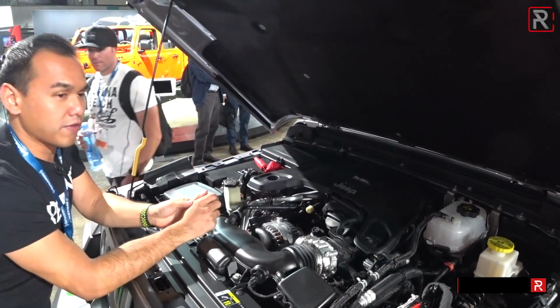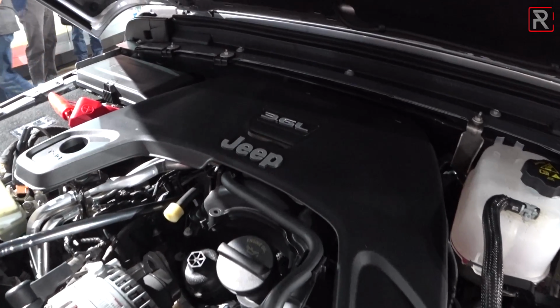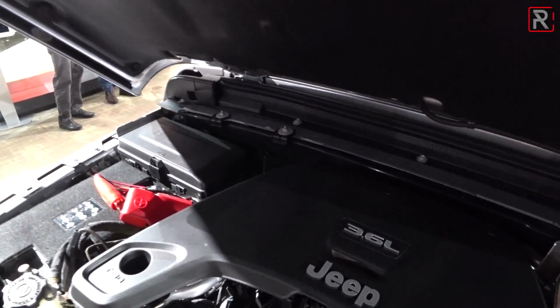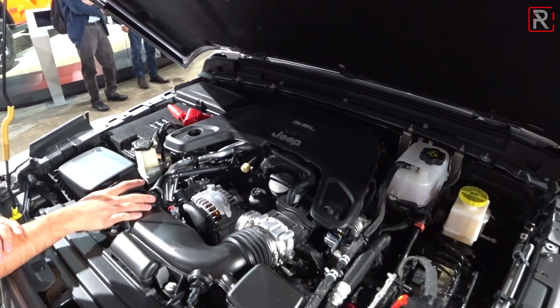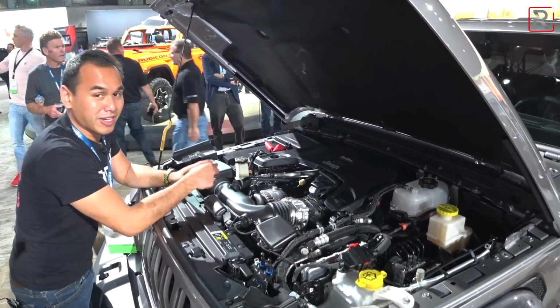It makes 285 horsepower and 260 pound-feet of torque. This will be the engine at launch when this thing goes on sale in March of 2019. Now, those of you who are looking to tow a little bit more, looking for a little bit more power, the 3-liter EcoDiesel V6 will be available at a later date.